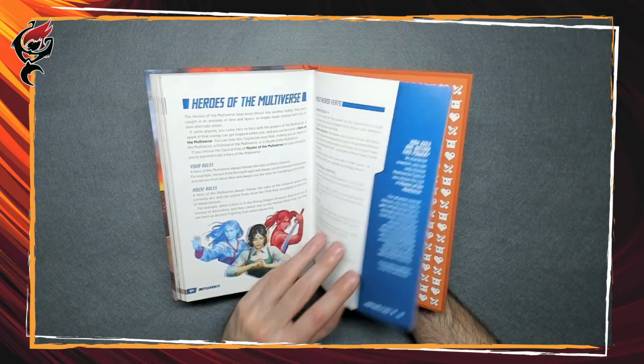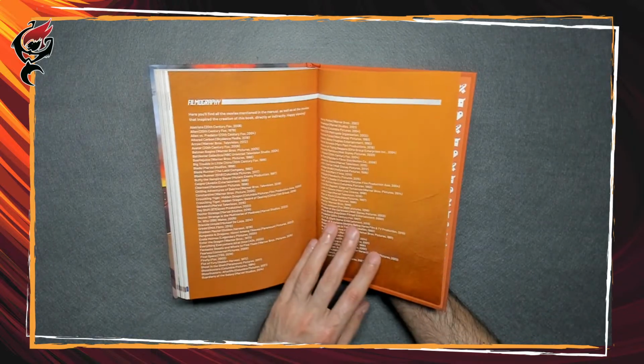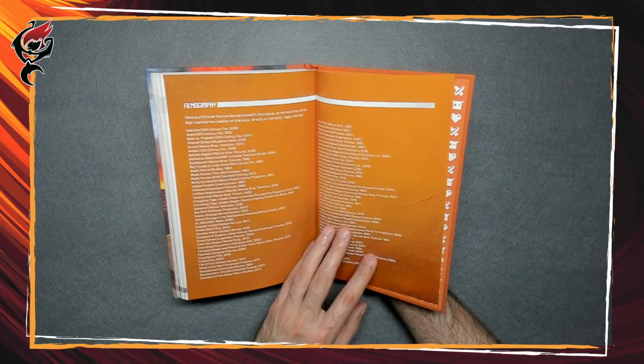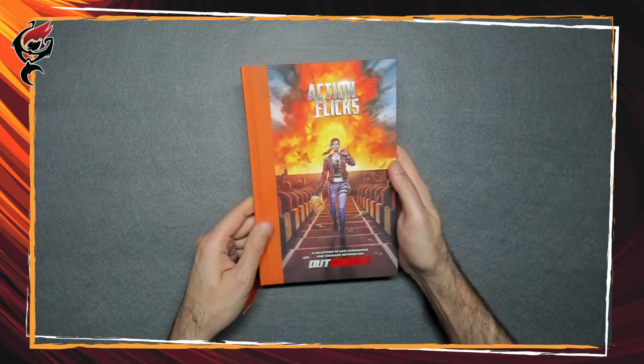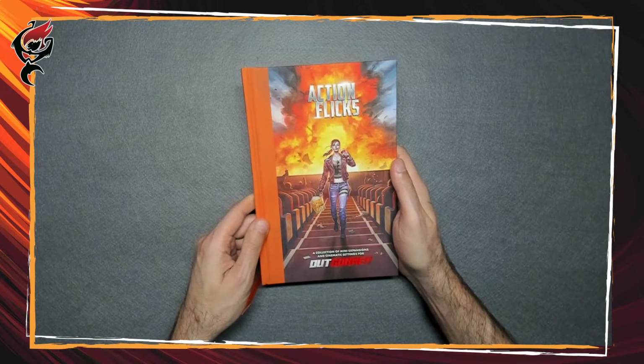That basically is the book. We get to the end, and again, we have the filmography that we've kind of touched upon as we've gone through. Needless to say, I really enjoy this. I think it's great. It has so much potential. It's a lot of fun.